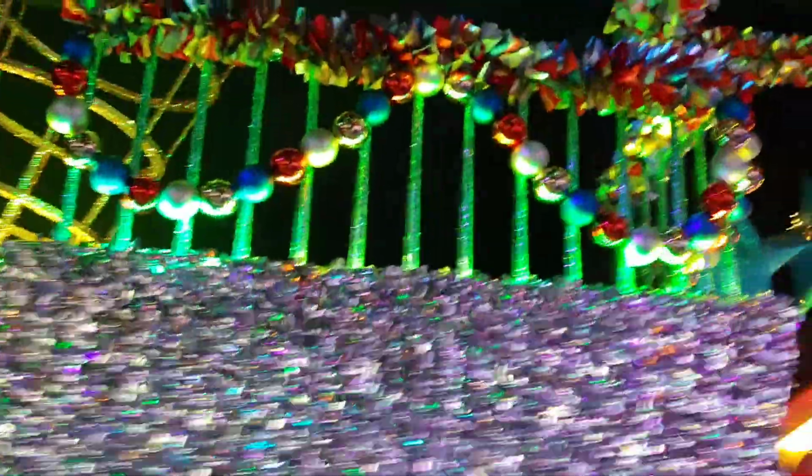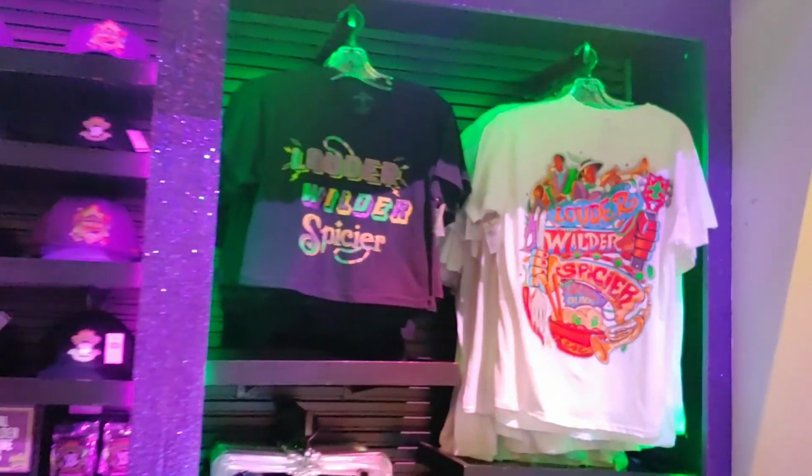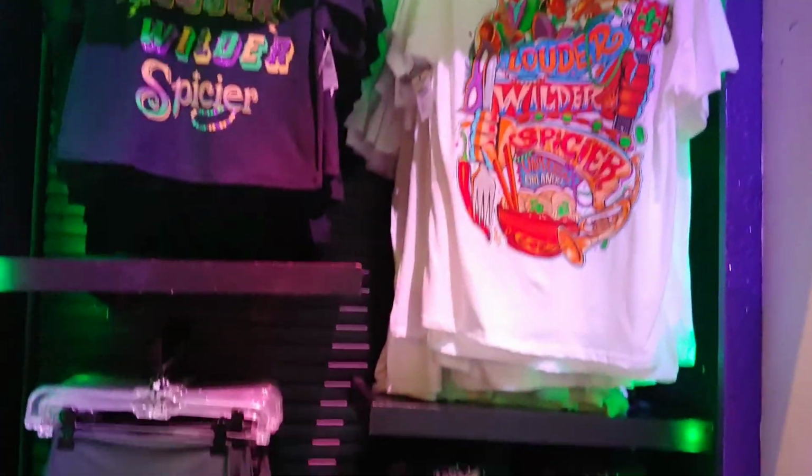We got Earl's things all over the place. I wonder if that means Earl might be hiding somewhere in one of these rooms. I don't know. I don't see Earl. Do you see Earl? Louder, wider, spicier.